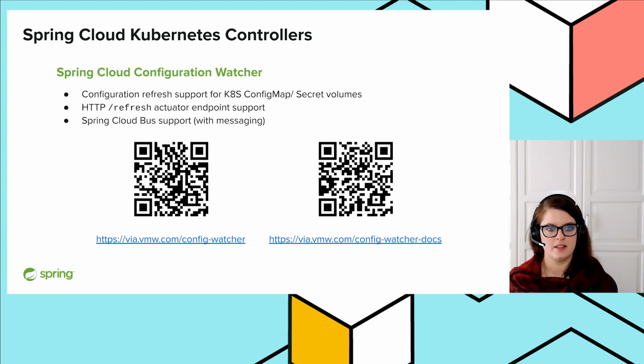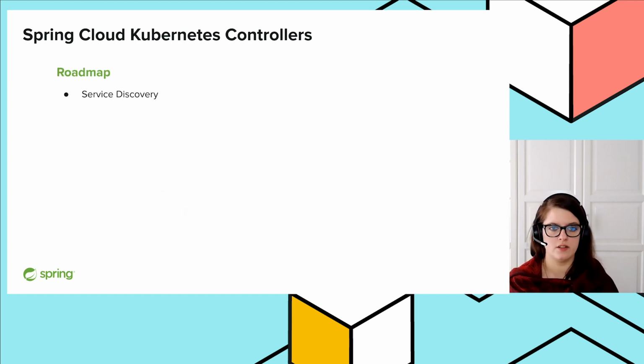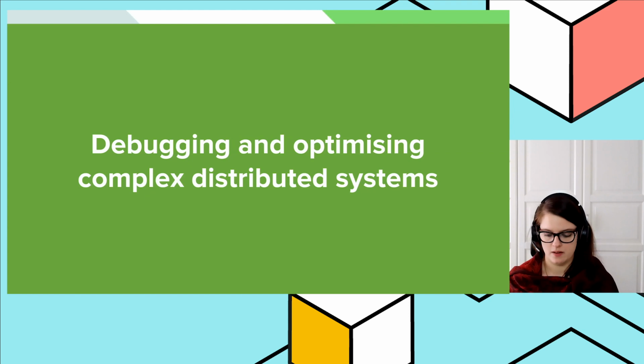The one that is ready is Spring Cloud Kubernetes Configuration Watcher, which recreates the refresh capabilities of Spring Cloud Config in a Kubernetes environment, working with Kubernetes ConfigMaps and Secret volumes. It also supports both HTTP refresh from Actuator and Spring Cloud Bus. I've added the links for you to see how it works and read more about it. There are also some other ones on the roadmap, specifically the one for service discovery.